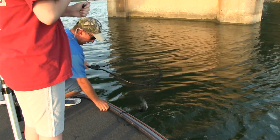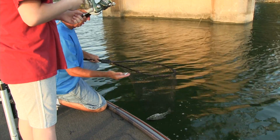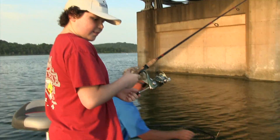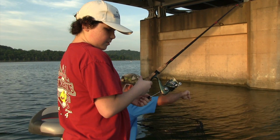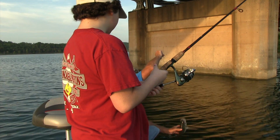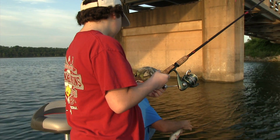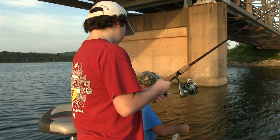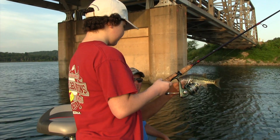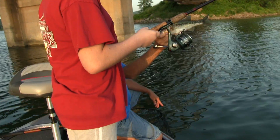Look at that, he spit out a shad. That's what the fish are eating this morning. Maybe your dad can catch one of these. Dad, you start with that. Start small. You have to start small to think big. What do you think? I like this. Spider.